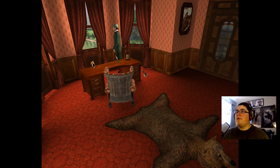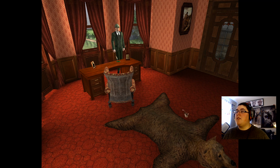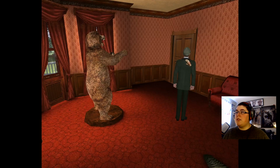That's not much. Arneson should be in these pictures. That's it. That's all you're gonna tell me? Okay. Alright, so it looks like we're done up here. So let's go find Watson. I like this bear. It's cool.